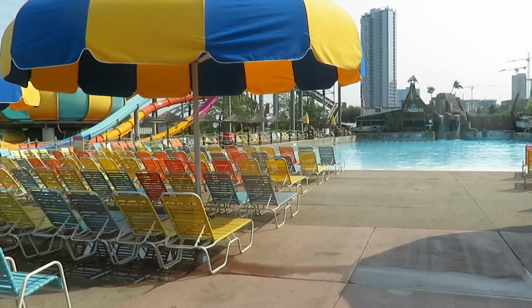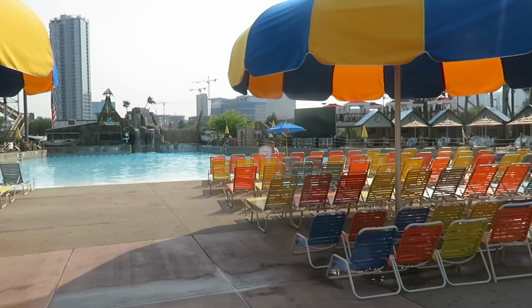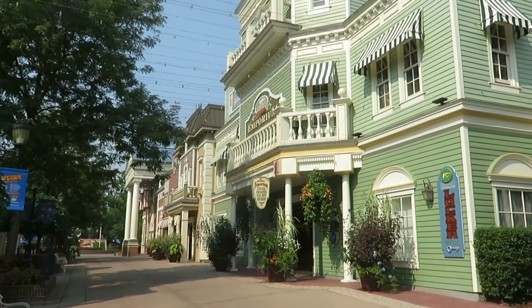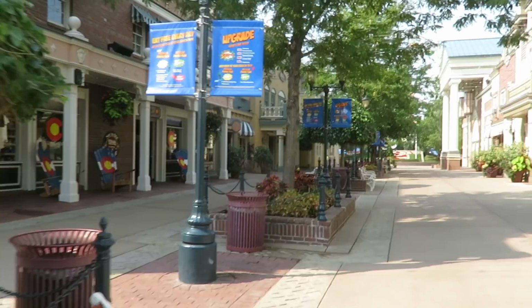It is now time to head out of the water park and check out Main Street and the rest of the regular park. We'll be taking a walk down Main Street, and you may be able to tell that there are no guests currently in the park. You may see some employees, but that's just because I'm here a little bit before park opening.